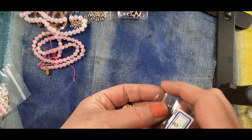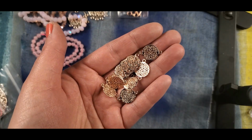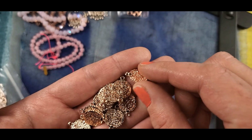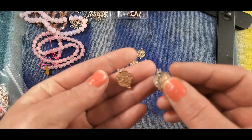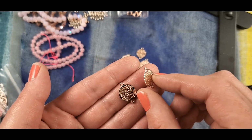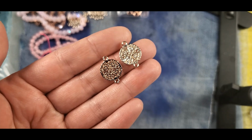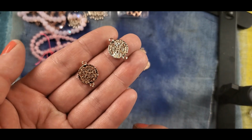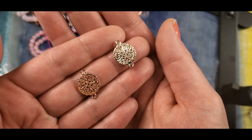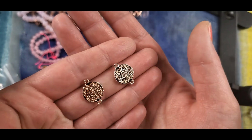10 gram bag of 18 by 13mm floral medallion links. Hey, okay. So if you're going to send a link, I really like this because they're double-sided. I feel more comfortable putting a double-sided link on, say, a necklace, because when you wire wrap it in, you don't have to worry if it flips around to see the back.